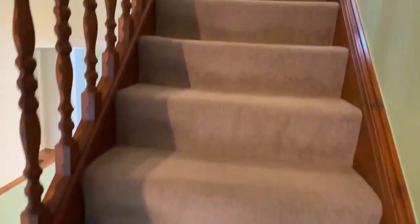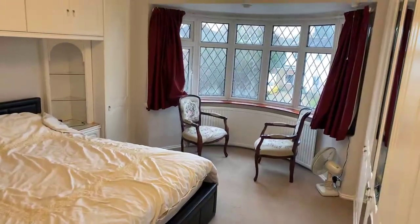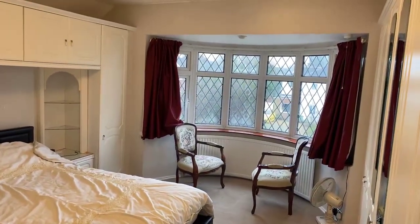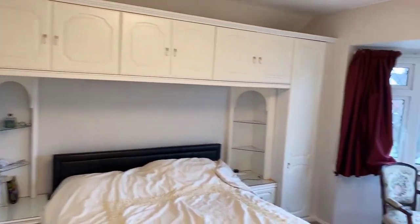And let's have a look at the bedrooms and a really lovely bathroom here as well. So let's go in here first. So we've got a front aspect, bay fronted bedroom. Got plenty of storage wardrobes here. These are all built in.